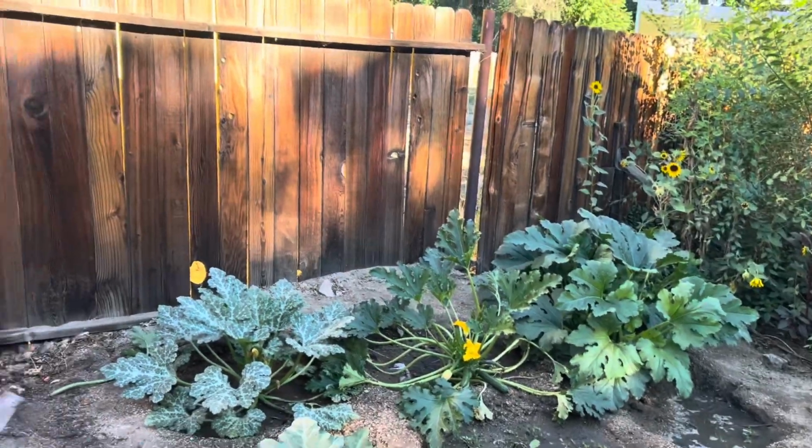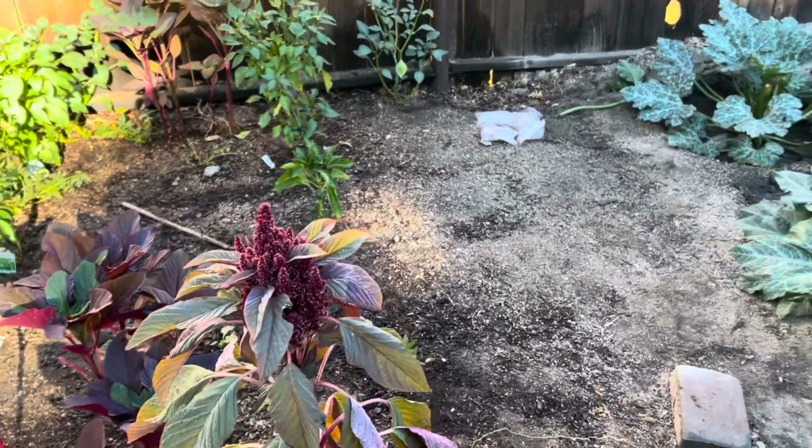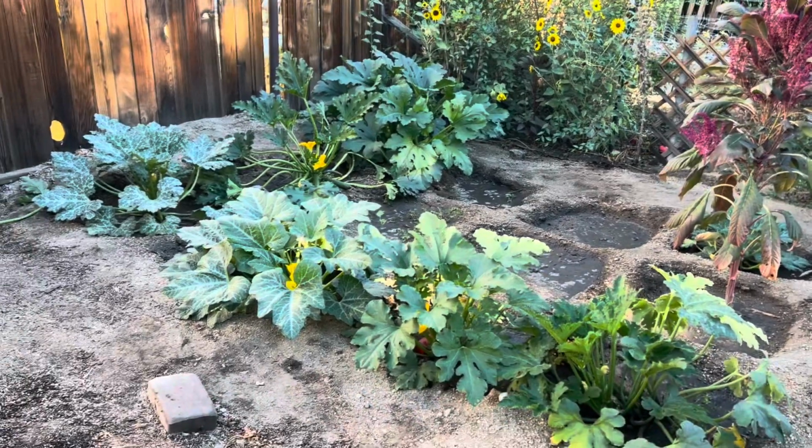I don't know, the garden gives me a lot of joy. I've been trying to get out here more and more. Oh, I forgot I have all that harvest to carry in. That's gonna be fun.